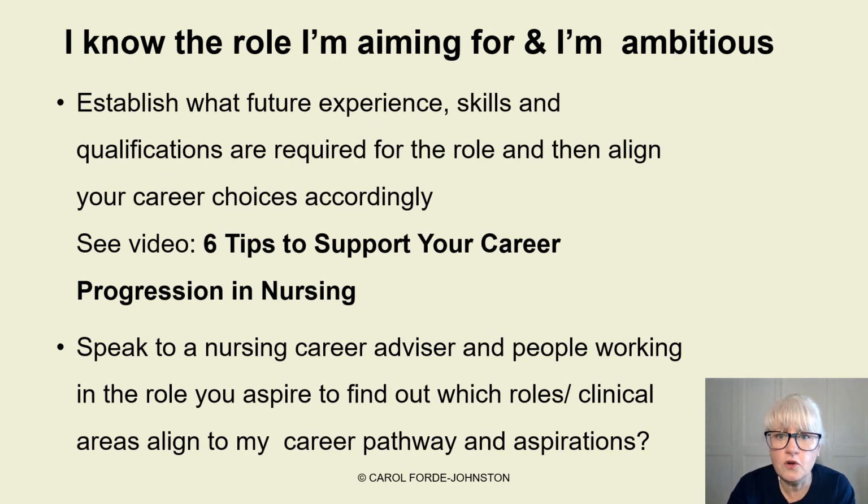You might know the role you're aiming for and be really ambitious. So this isn't the field, this is the role, because some people know that they want to be, I don't know, a health promotion nurse in mental health, in the community setting. There could be a really specific role that they want to go for, linked to education or a specialist nurse role. So establish what future experience, skills and qualifications are required for that role, and then you can align your career choice for your first role accordingly.